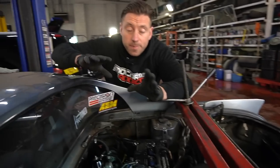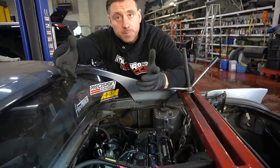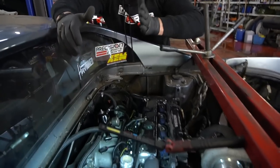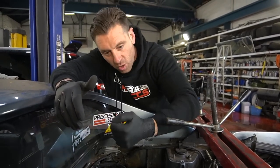Because, for those at home, with an H-pattern gearbox you just knock it out of gear and find neutral. But because it's got a sequential, you're all the way back or all the way forwards and then one notch. So I had to find where neutral was, but we're there.